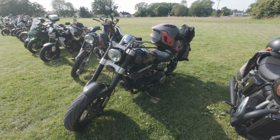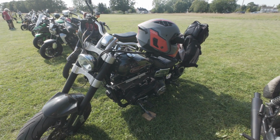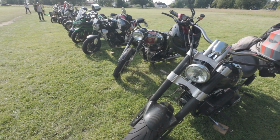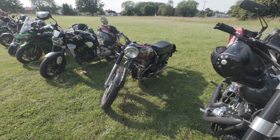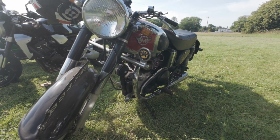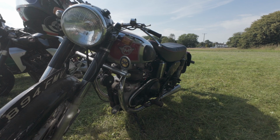There's a Harley. Got a steering damper on it. Oh, look at this. Oh, look at this. We have got a Matchless. That is gorgeous.